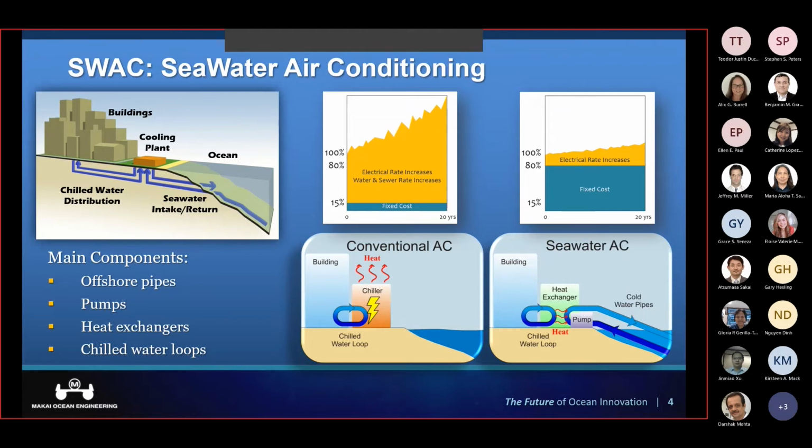And so what that does, moving to the two comparisons on the right here, conventional AC and the graph above it: very low fixed cost, relatively speaking, but of course we're at the mercy of electrical rates. So that's the yellow, and you can see electrical rates aren't expected to fall significantly anytime soon. That gives you the overall feel for the cost. Then moving to the right, the benefits of seawater air conditioning: quite a bit of fixed cost, but you've decoupled yourself from cost escalation on the electrical rates. The main components for seawater air conditioning: you need offshore pipes, so you need access to deep water, some pumps, some heat exchangers, and the chill water loops.